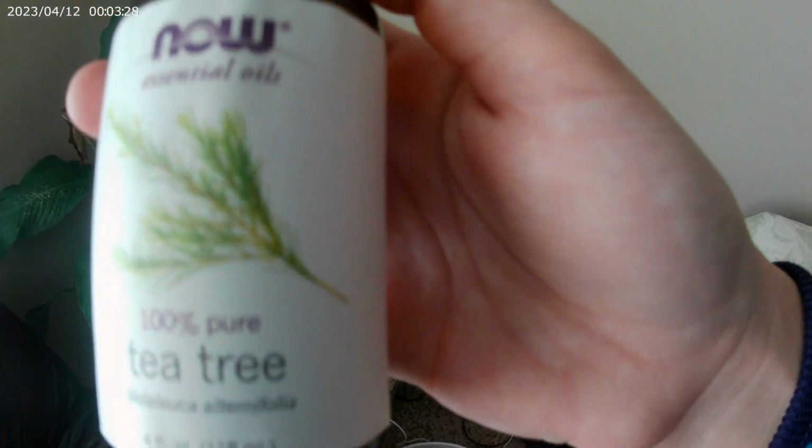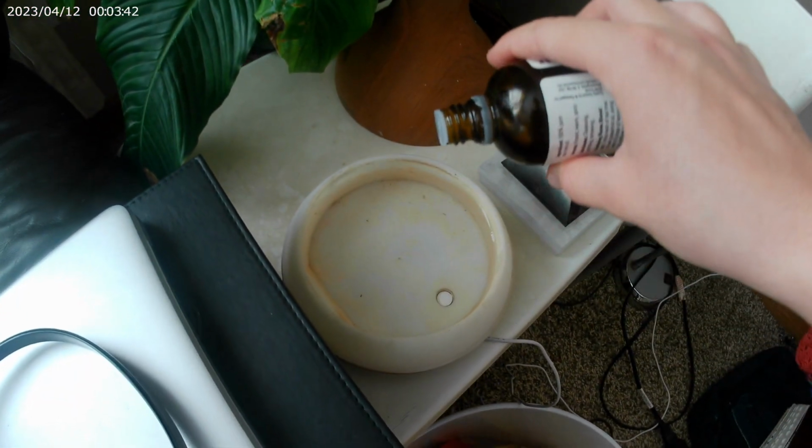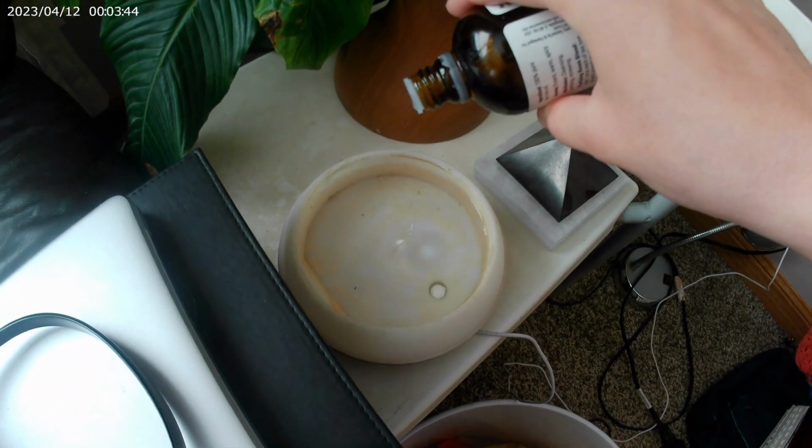The first thing I did right away when I woke up with a sore throat was get my essential oil diffuser going with some tea tree oil. Tea tree is supposed to be a very good germ killer, and so getting all of those good things into the air so I could breathe it in will help my body fight off the sore throat.